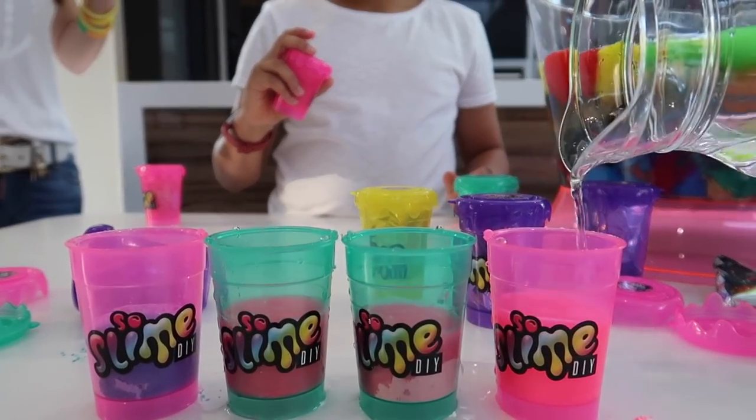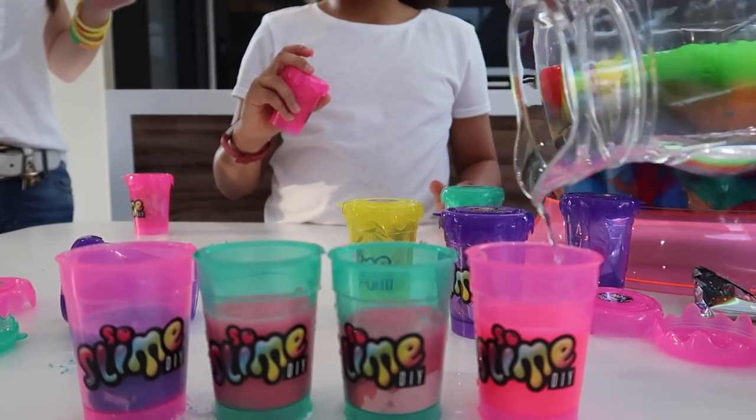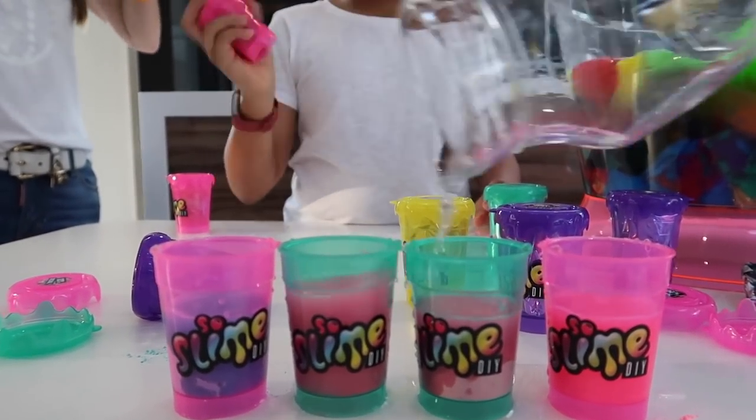The best way to fill slime. One hand on the camera, one hand on the jug.